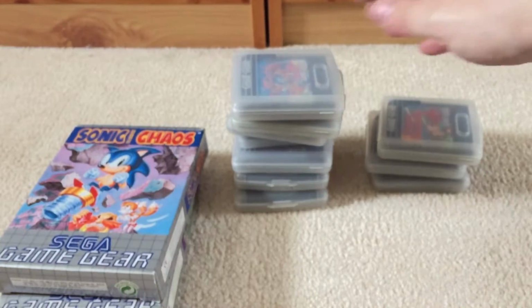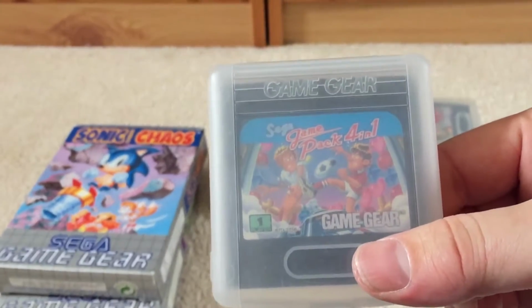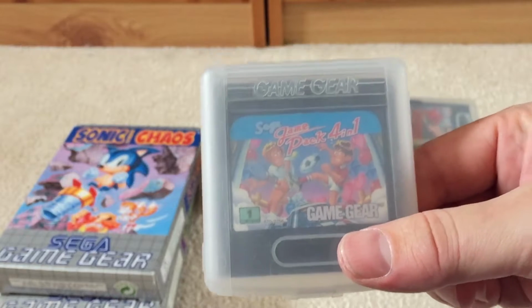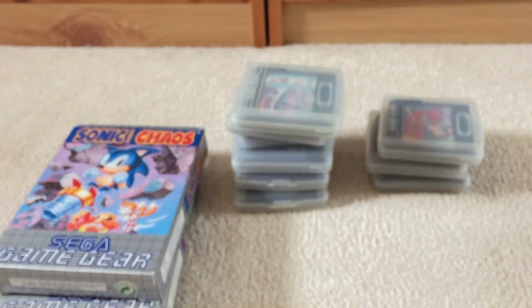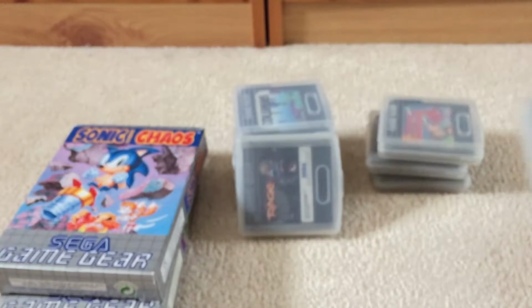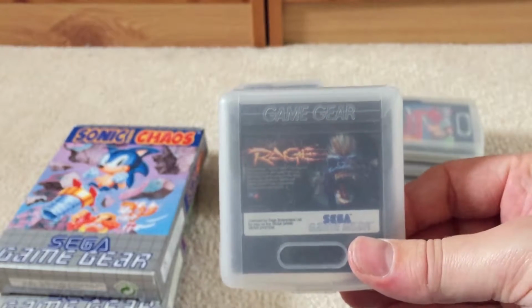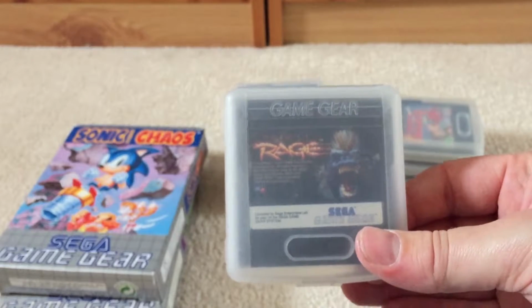So if we go through the games, we've got this SEGA game pack 4-in-1, which has got 4 games on it. I haven't actually played this yet, so I don't know if it's any good and what games are on it. We got some Sonic 2, which is sweet. Got some Primal Rage, which I'm sure I played back in the day, might have even been on the Mega Drive, I can't remember. So, beat 'em up game.